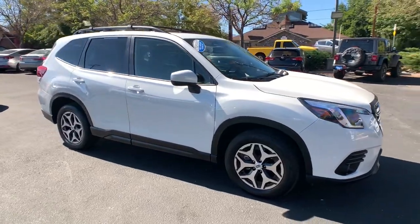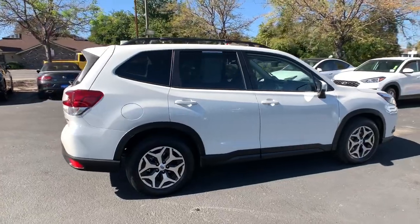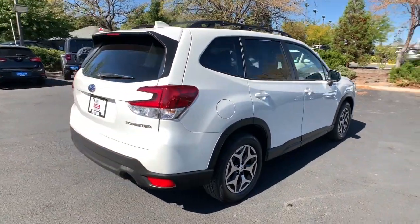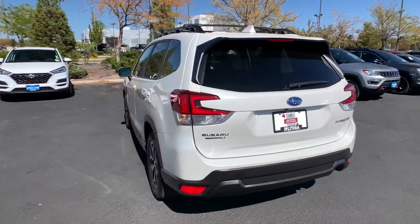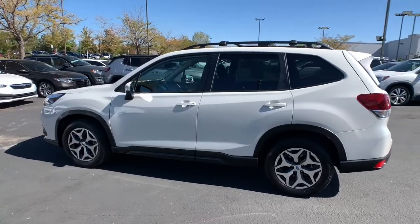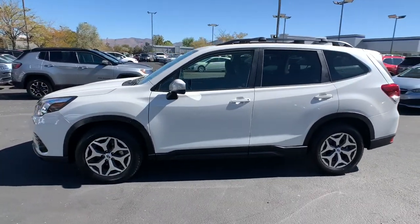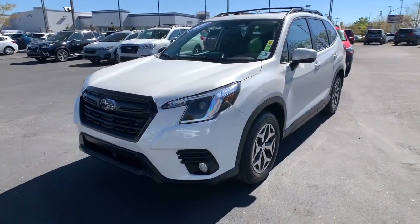Enjoy the view of this 2022 Subaru Forester. With less than 10,000 miles on the odometer, this vehicle stands out from the rest. Enjoy a tour of this Subaru Forester, the compact SUV that's relaxing to drive. Spacious and refined, this crossover offers desirable safety and connectivity features at a surprisingly affordable price.